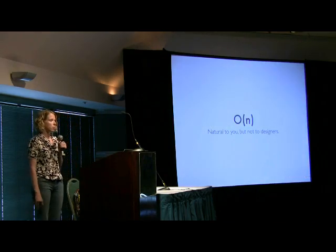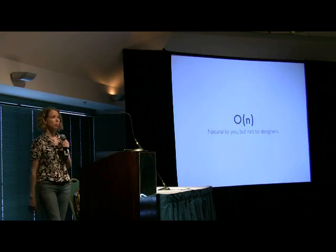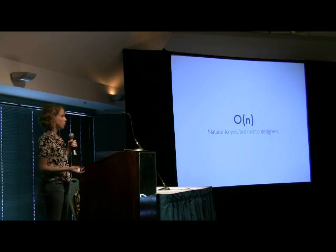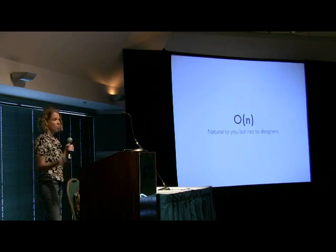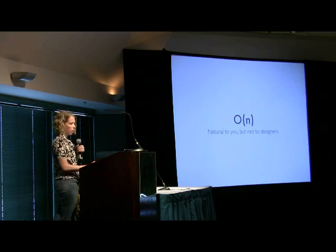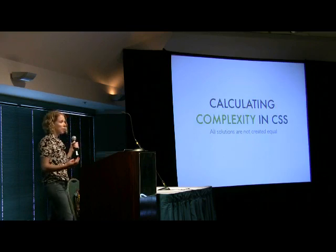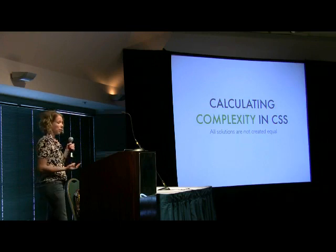First thing to think about is complexity in CSS. It's natural to you all to think about complexity and to wonder how your solution is going to scale. It isn't necessarily natural to designers, and up until now, it's mainly been considered a design discipline. So if we wanted to calculate the complexity of a CSS solution, how would we go about doing that?